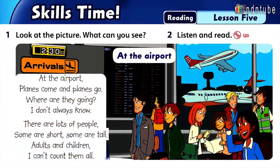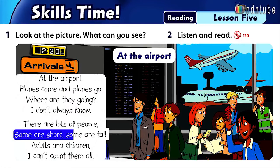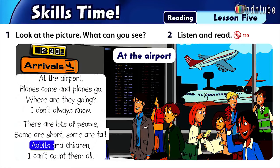Listening 120. Listen and read. At the airport. At the airport, planes come and planes go. Where are they going? I don't always know. There are lots of people. Some are short, some are tall. Adults and children. I can't count them all.